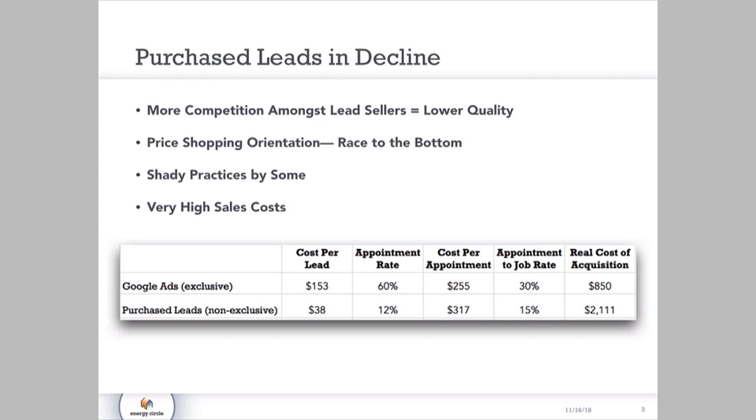A staple of how companies have traditionally acquired leads has been through the vibrant network of purchase lead sellers in the solar industry. Unfortunately, while there are some good players still left, in general, the industry has come to recognize that purchase leads are in decline. There's a great deal of competition amongst these lead sellers, which is pushing the quality of the leads lower. Many of them are going to market offering price competition, so there's a race to the bottom, and buyers that come through lead sellers tend to be very price sensitive.